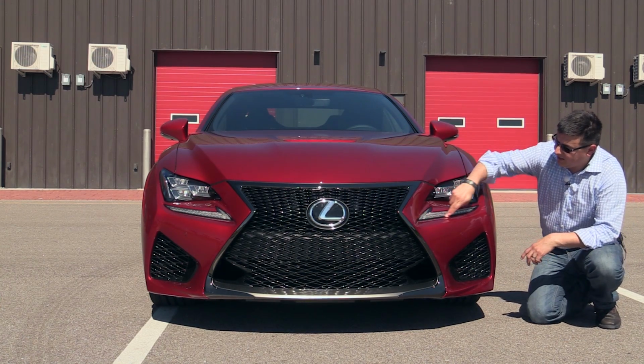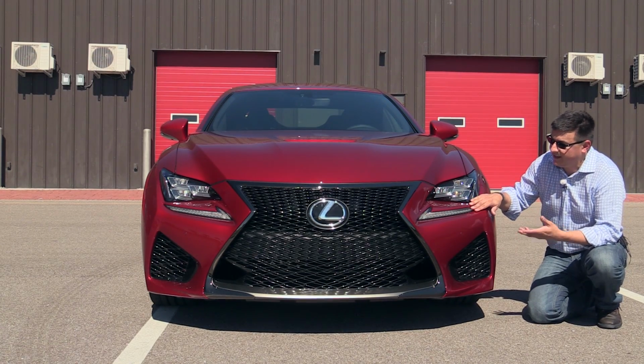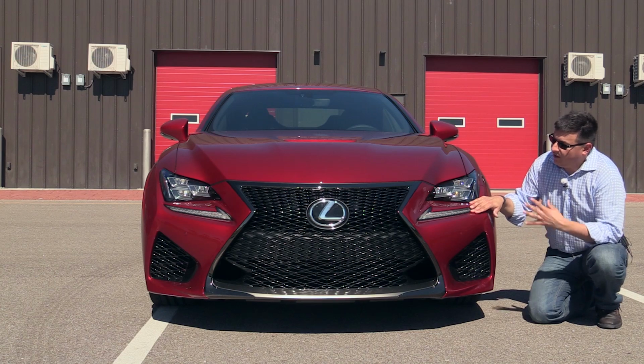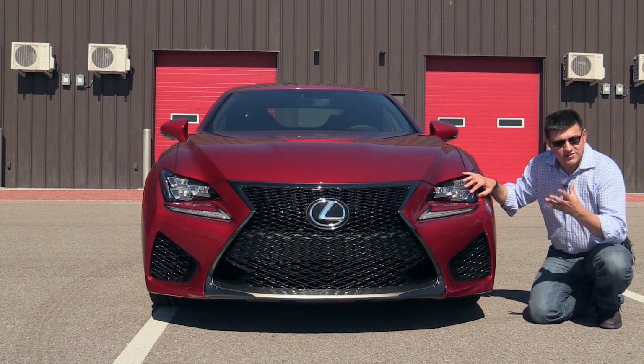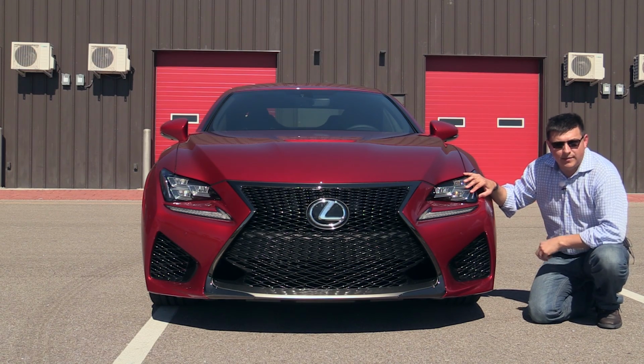We still have the Nike Swoosh LED daytime running lamps right up here that were first debuted on the Lexus IS. And I think that's really the only thing that I dislike about the front end treatment on Lexus's new models, is that this Nike Swoosh is divorced from the headlamp module, and that's just a little bit unusual out there in the market. Let me know what you think about it down there in the comments section down below.